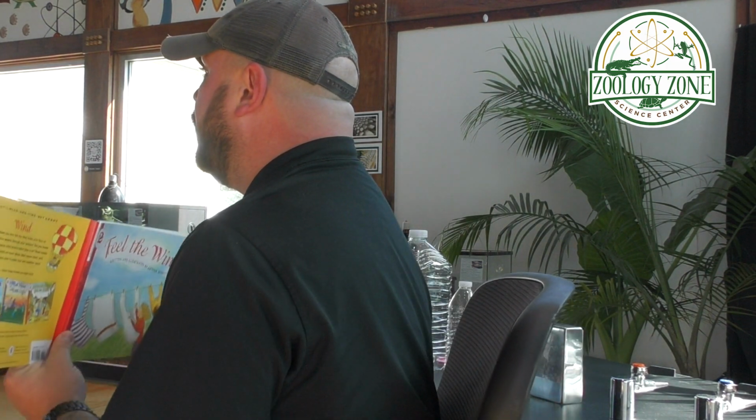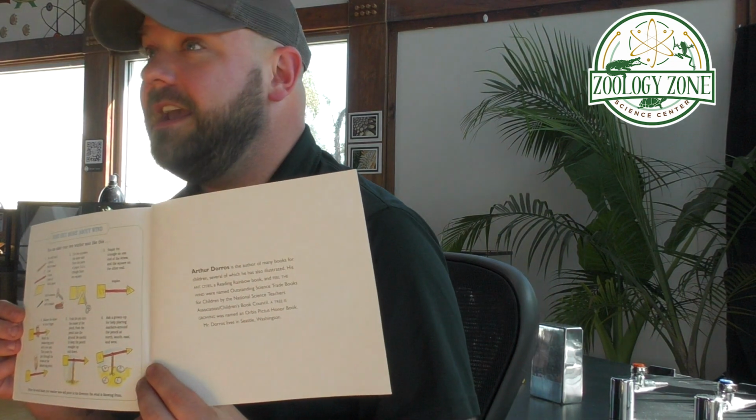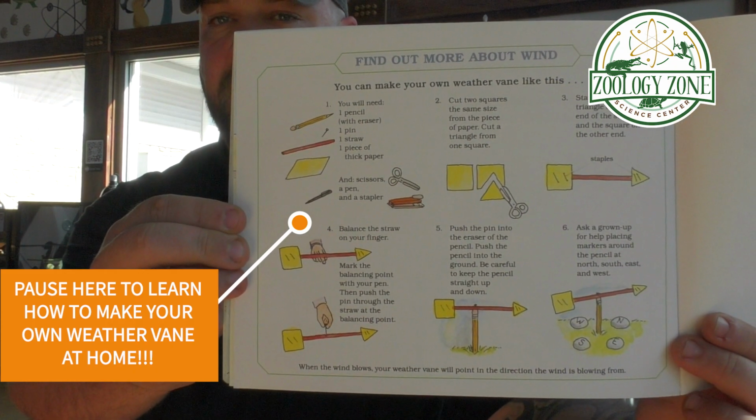And if you all want to take a picture of how to make your own weather vane, right in the back of this book, we can teach you and you can take a picture of it to make your own weather vane at home. Pretty neat, huh? All right, and here, if you want to pause this, is how to make your own weather vane at home. All right. Pretty cool book, right?